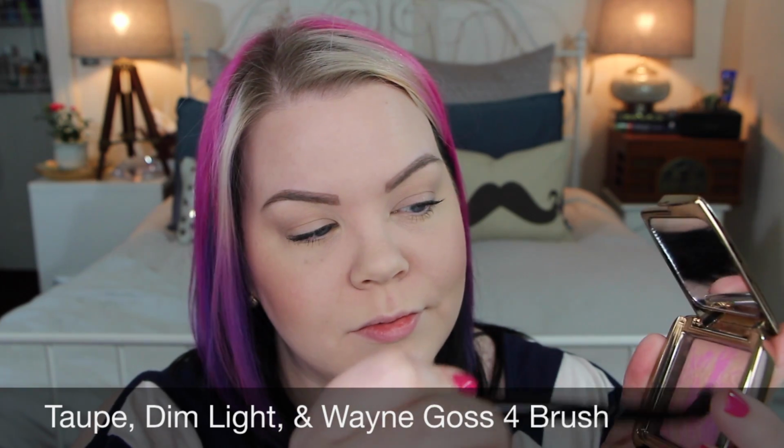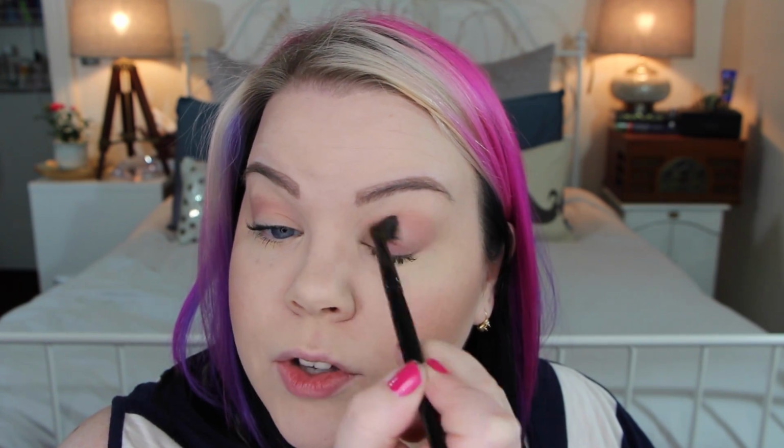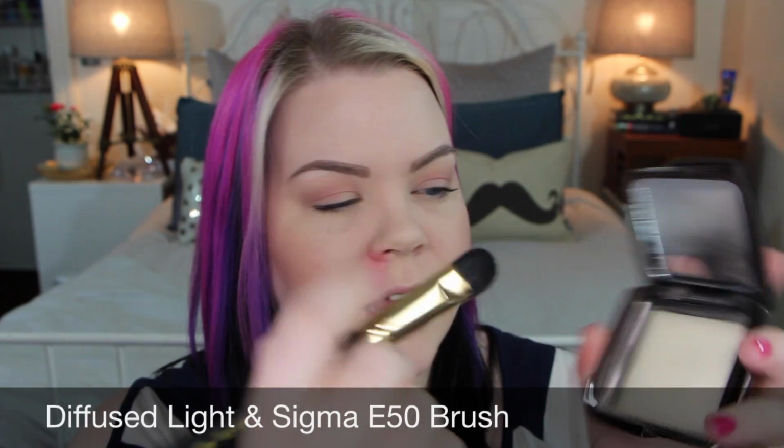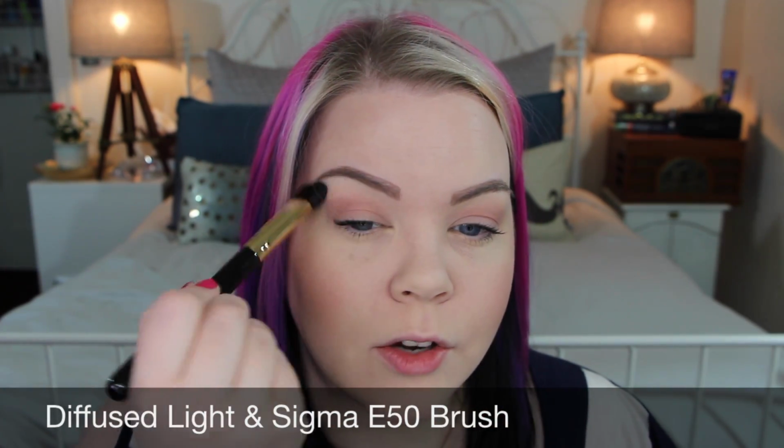And then take your blush color and also put that in your crease. It's going to show up a lot deeper on your eye, and that's fine. In fact, you can even blend it over the eye a little bit if you want. Take Diffused Light and a fluffy brush and use that to highlight the underbrow.